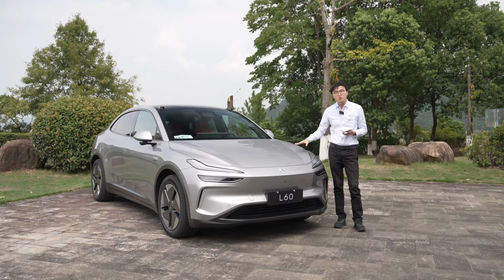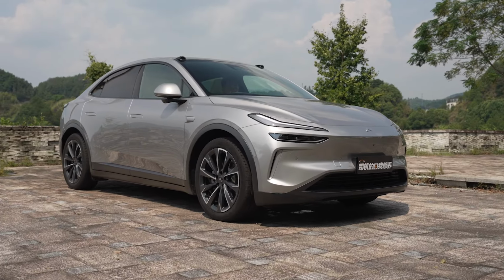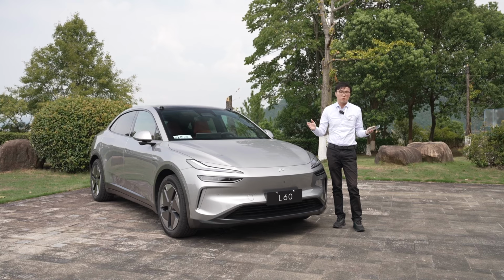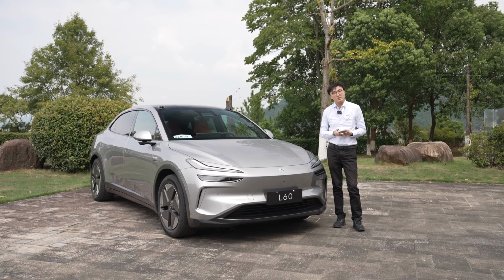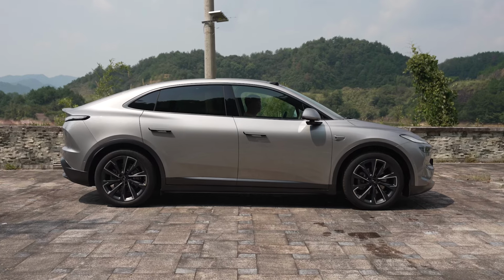Today's car is the hugely anticipated ONVO L60. Many cars have been built as the Tesla killer or a Model Y rival. This one actually is. It's the same body style, slightly bigger, has more space in the back.